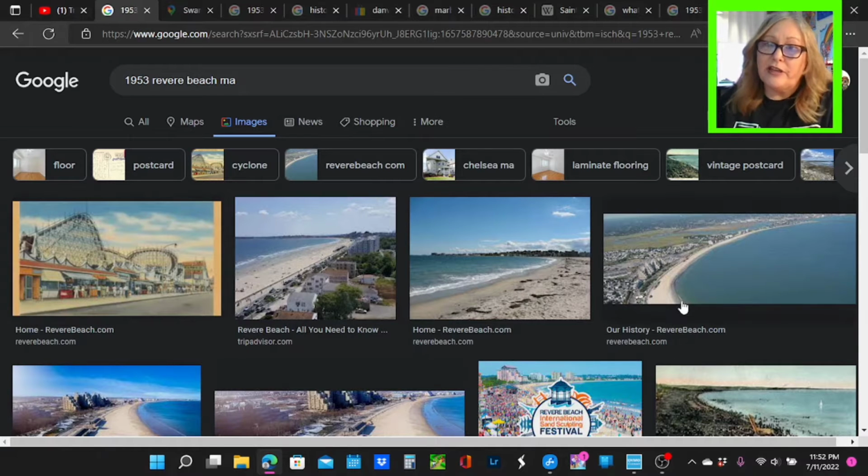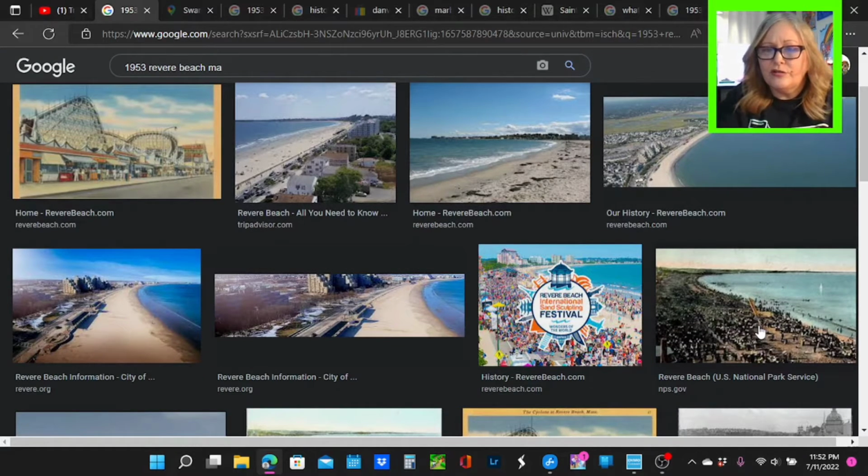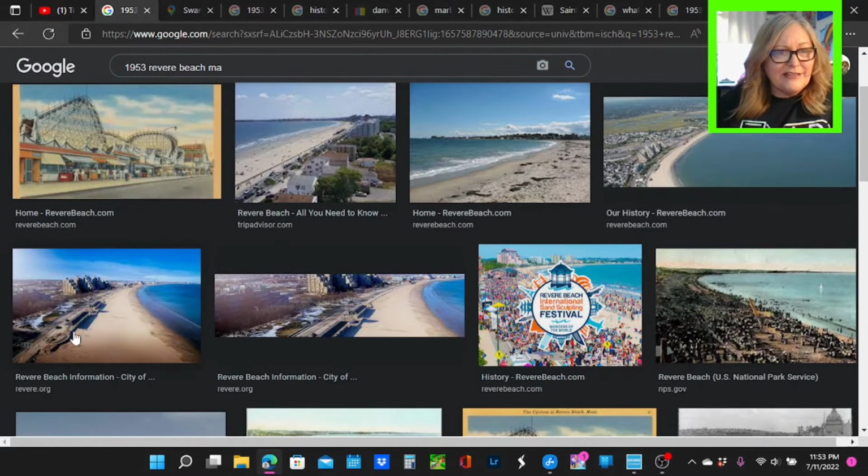And let's see, I was trying to pull up 1953 images of Revere Beach. So here we go. Here is a vintage postcard showing Revere Beach. Wow, look at all the people on there. Are you kidding me? Oh my goodness. And look here, past and present. Obviously, they have some type of event going on there. Here's a nice photograph here.